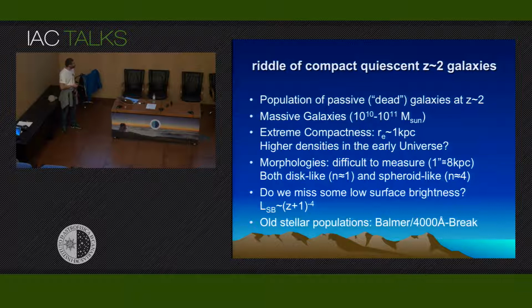And for that reason, they also exhibit very red colors. A very important characteristic feature in spectra of passive galaxies is the so-called Balmer 4000 angstrom break, which occurs in galaxies above an age of a few hundred megayears. Now, one of the very striking properties of this kind of galaxies is first extreme compactness. Basically, we are looking at galaxies which have roughly the same stellar mass as the Milky Way, but condensed in an effective radius of about 1 kiloparsec. One of the potential explanations is that this is due to the higher densities in the early universe.